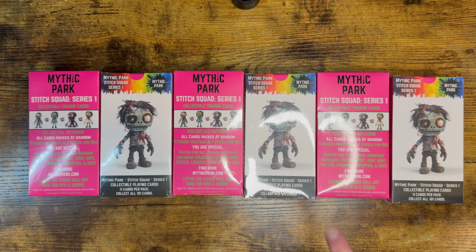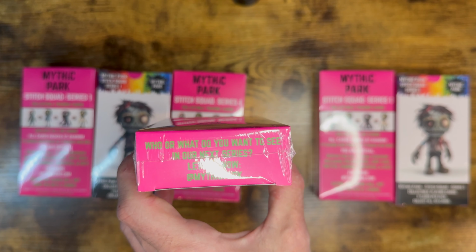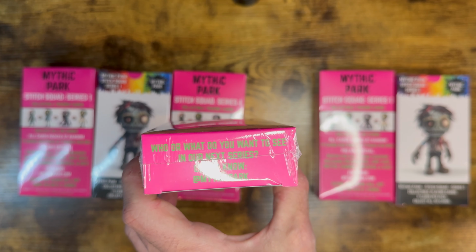Very clever, guys. So I actually love this portion of the card as well. It's actually got a picture of Bleeding Ben on that side of the card. On one side, we have the nice Mythic Park logo, and on the other side, who or what do you want to see on our next series? Let us know at Mythic Park.